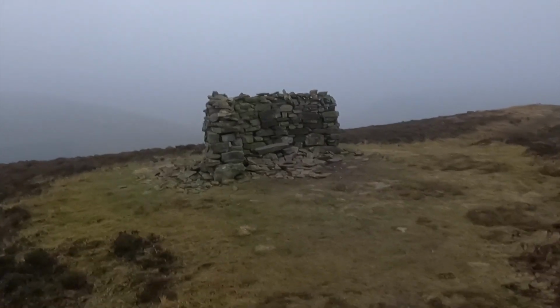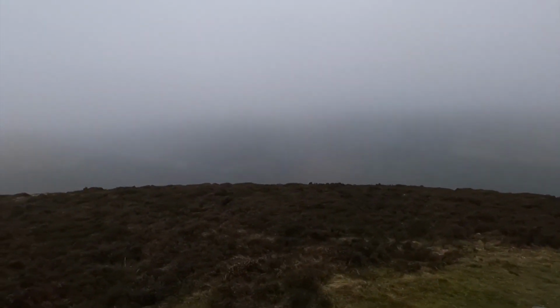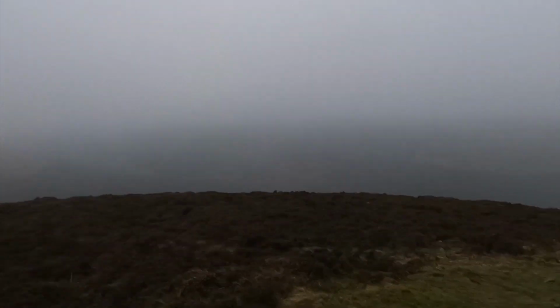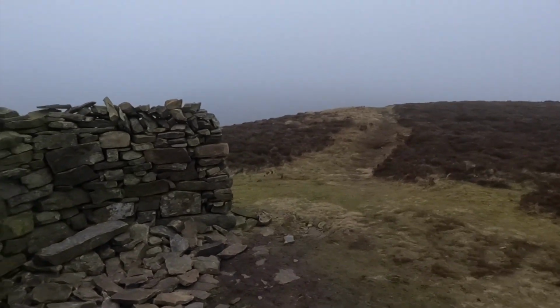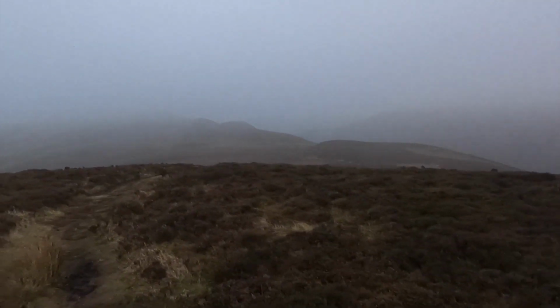So here we are, Brown How, or Wainwrights. I have to say, it's been a very, very well walked path. This is more top. Very boggy in places, but a good track. So let's retrace our steps and hopefully get back to the car before dark.